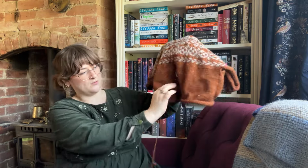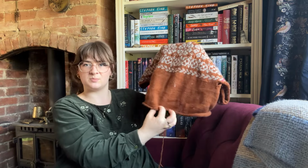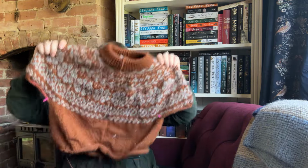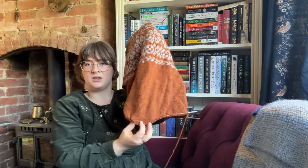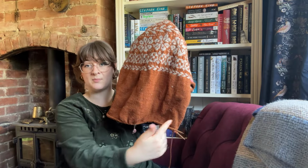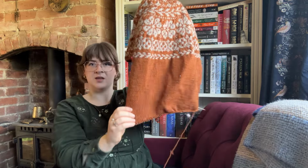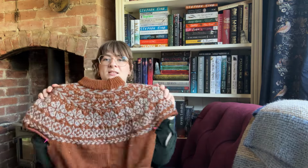So I did my first try on of this and it fits so beautifully. I'm now at the point of, I mean, it looks a bit short, but that's just because the bottom is rolling up. But I want to wear it quite cropped so I can wear it with skirts and dresses and stuff. So I am now doing the short row shaping to make the back slightly longer. And then I will be on the hem of this one and just have sleeves to go.